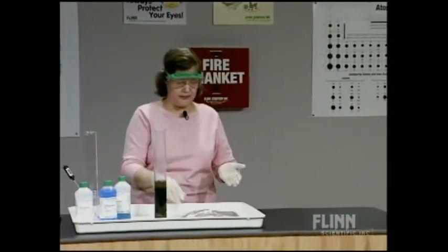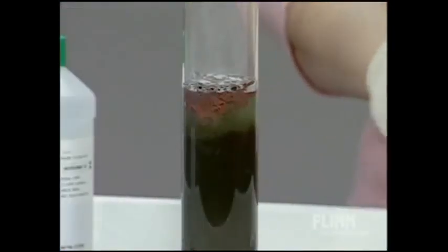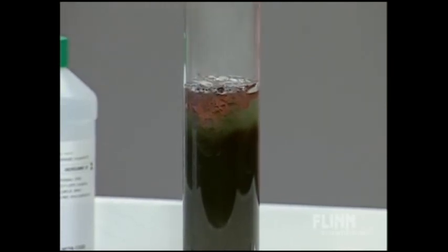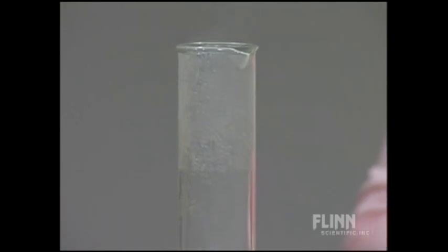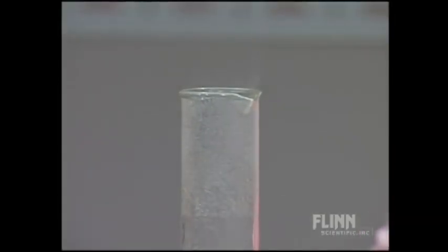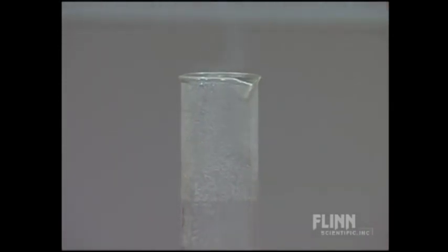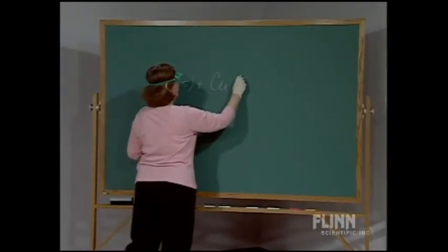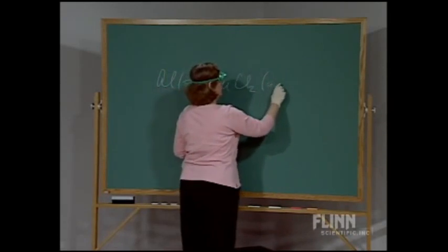So we have a pretty simple, what we call chemical reaction here. We had a lot of the traditional signs of a chemical reaction. We had a color change, we had gas, we had a solid, we have heat that's produced. It's actually steaming. The reaction's pretty much over. I mean, the aluminum foil reacted. We know we started with aluminum metal, and we reacted that with copper 2 chloride, which was in aqueous solution.